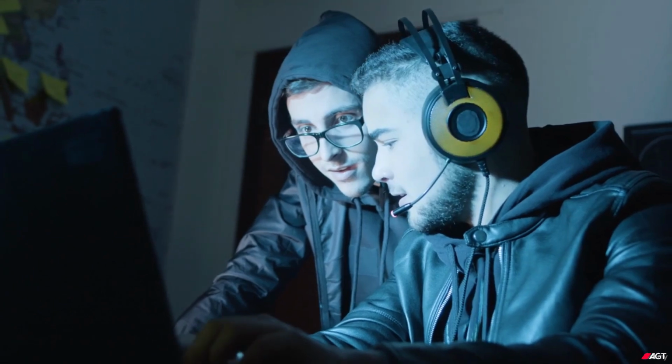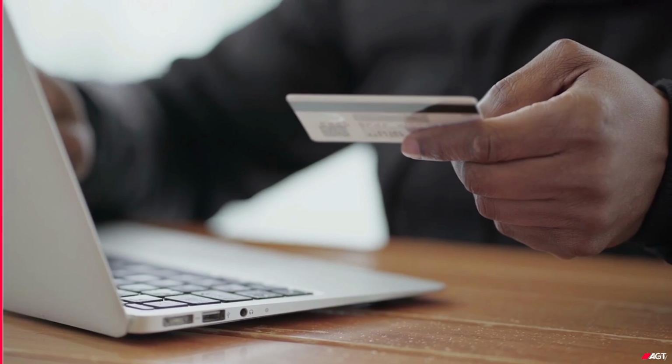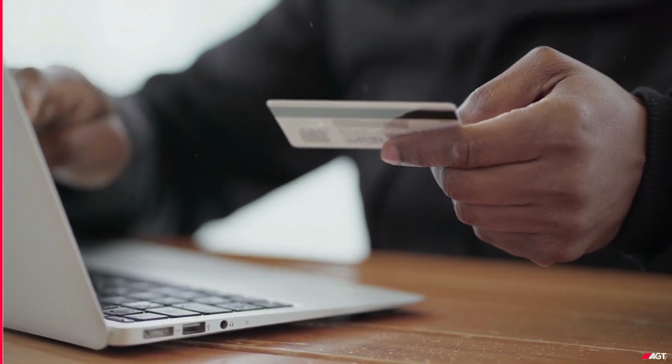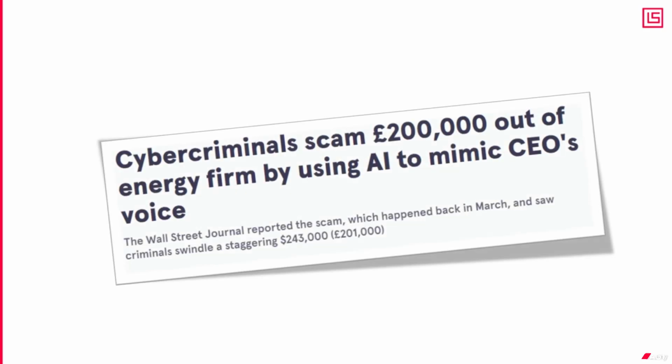This 2019 attack on a UK energy firm exemplifies the dangers of AI driven phishing. Hackers used AI to impersonate the CEO's voice, instructing an employee to transfer a large sum of money. The employee, convinced by the realistic voice, complied with the request, resulting in significant financial loss for the company. This case highlights how AI can be used to bypass traditional security measures and target human vulnerabilities.